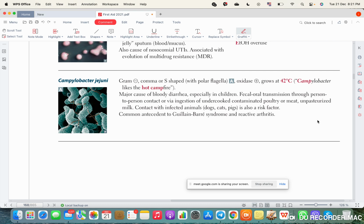You know, guys, to be fair with you, they will give you a scenario about some people going into a picnic and they cooked their food badly and they ate it, okay? And then a couple of weeks later, 2-3 weeks later, they start to have this paralysis, which is due to Guillain-Barré syndrome. I have the following question. Guillain-Barré syndrome, is it an ascending or a descending paralysis? It's ascending. So which disease has a descending paralysis?